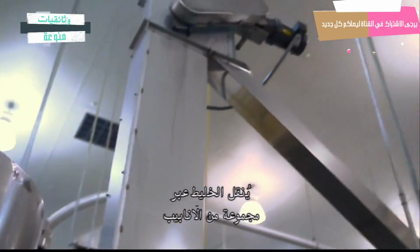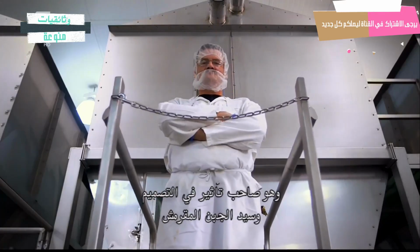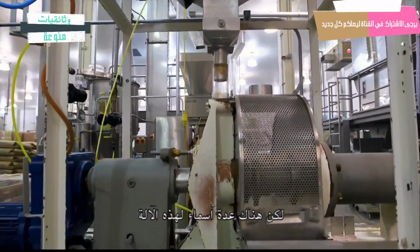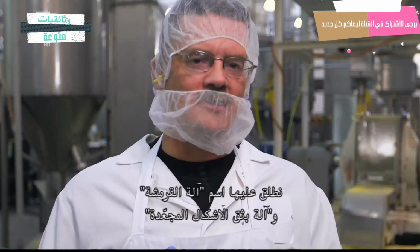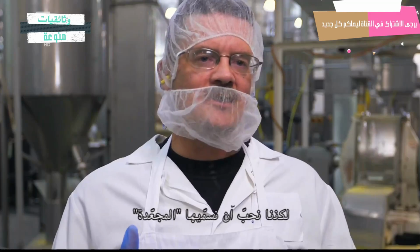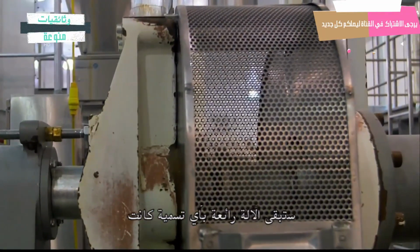The mixture is sent through a series of pipes to this guy, Daryl, fashion leader and master of the twist. An extruder is his tool of the trade, but this machine goes by many different names. Yeah, the crunchy machine, the curl extruder, some people call it super crunchy, but we just like calling it curl. A machine by any other name would still smell as sweet.